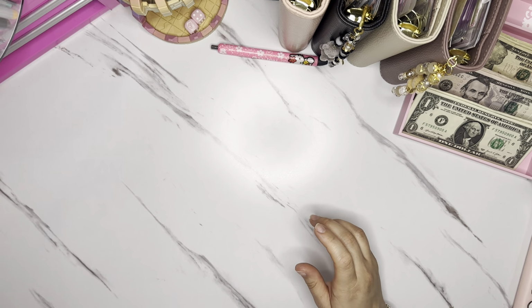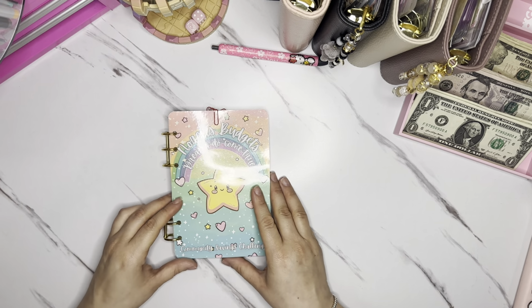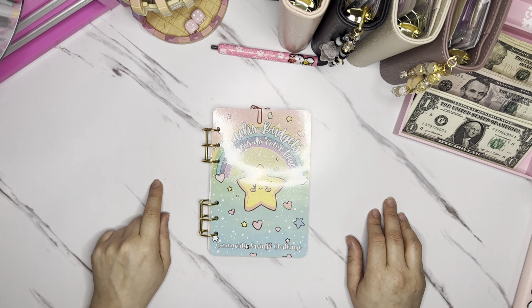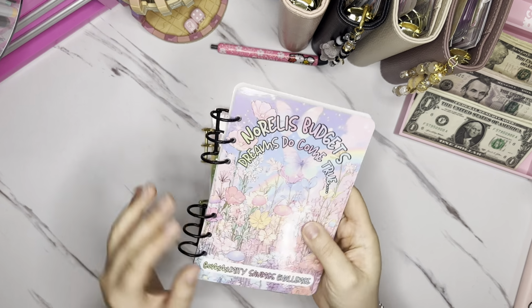I am going to actually first do my savings with the community. Dreams Do Come True. And then we'll do our sinking fund binder because that's what we were going to plan to do today.